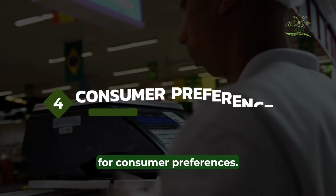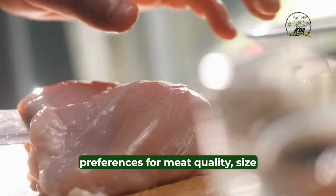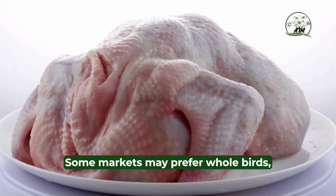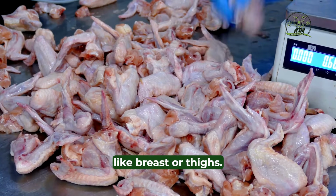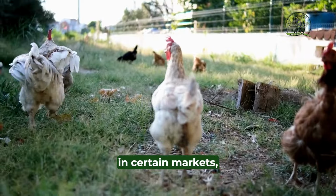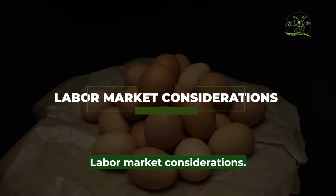4. Consumer preferences. Understanding local consumer preferences for meat, quality, size, and type of cuts is important. Some markets may prefer whole birds, while others might favor specific cuts like breast or thighs. There is also a growing demand for organic and free-range broilers in certain markets, which can command higher prices but require different farming practices. Layer market considerations.